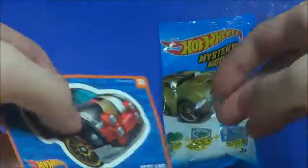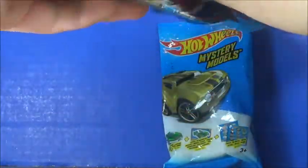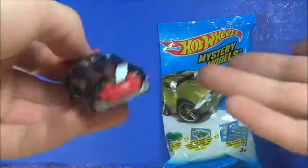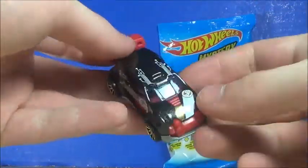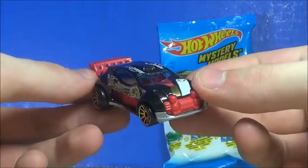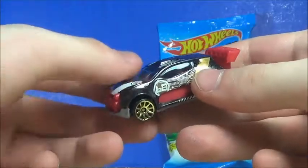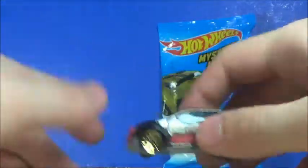There is the sticker. And then there's the poster, which I will put everything away. I'll also not be telling the codes, even though you could probably tell if you didn't hear already. Very cool. I like this. I like it a lot. It's actually a very nice looking car. And it's actually got transparent blue windows, so that's pretty cool.